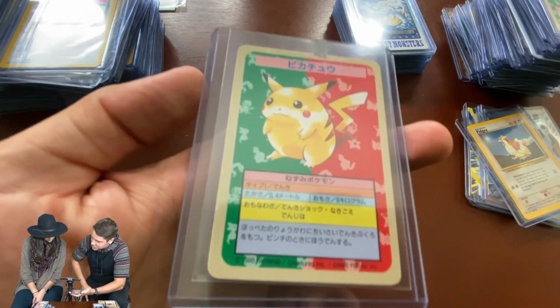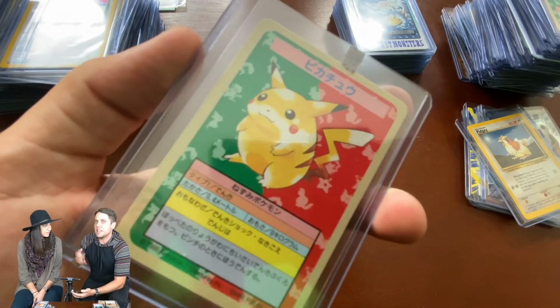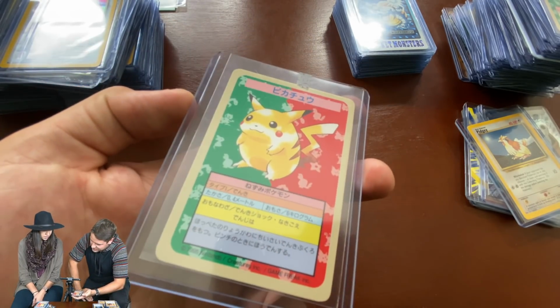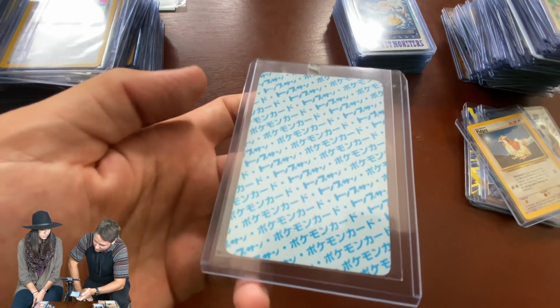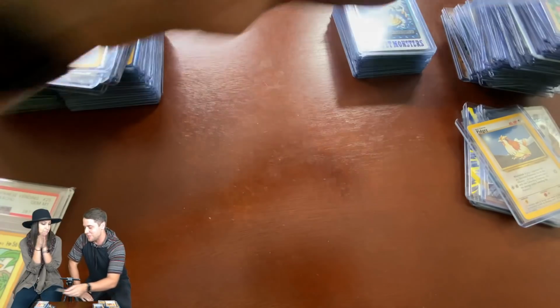So this is basically first edition. This is the first Pikachu card ever officially. Not that there's several of these, but this edition is like the first edition. Wow. And this is one of the best cards in shape that I have. So, really high hopes for this one, guys. Remember this card for when we do our submission.